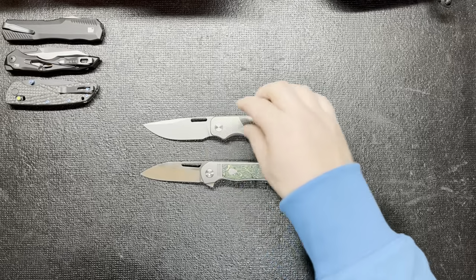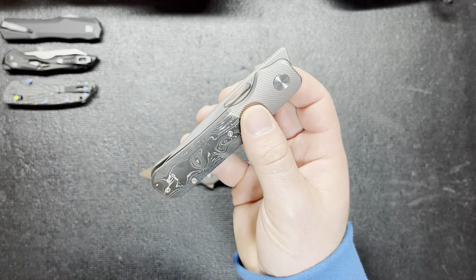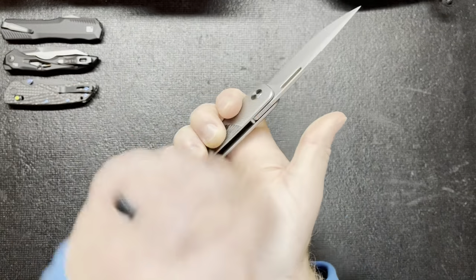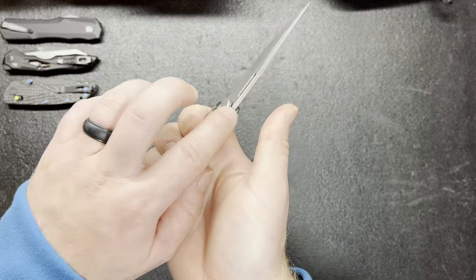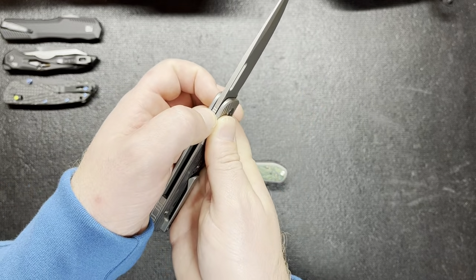But then with the flicks, they obviously have it, but I think it's more for the flipper tab, and that was it. Obviously it works perfect for the flipper tab, it opens just fine. But if you look, there's the jimping. When I put my hand on there, it's right there at the very front of it. I probably get right here on my thumb, and that's all I get on there.